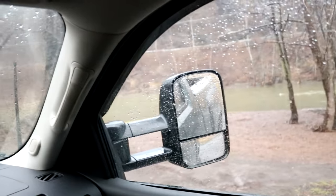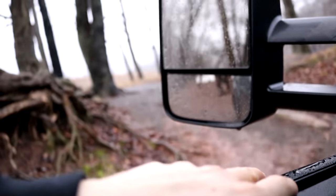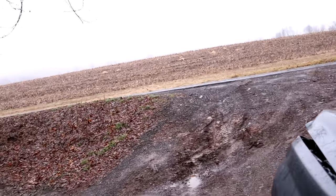Awkward. Oh my gosh. Whoa! This is not safe. And we're stuck. There we go, four-wheel drive got us out. I'm a bold one over here.